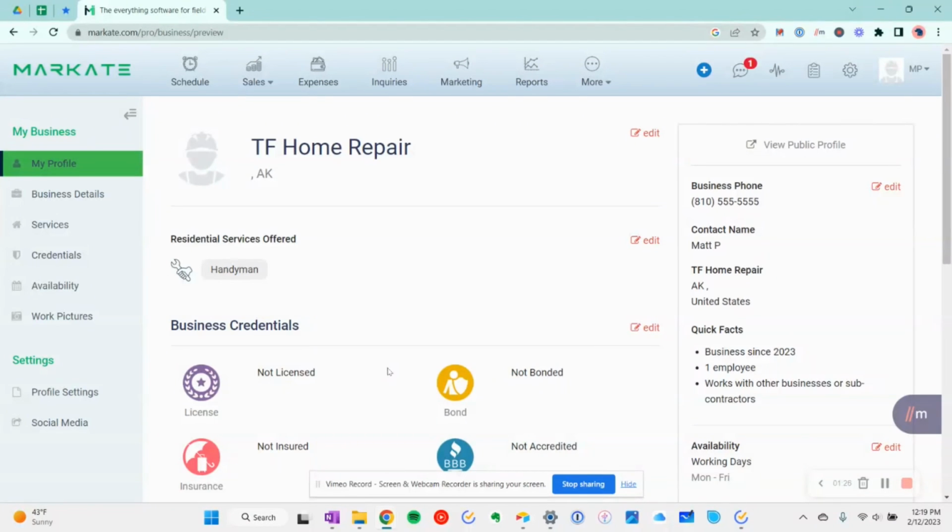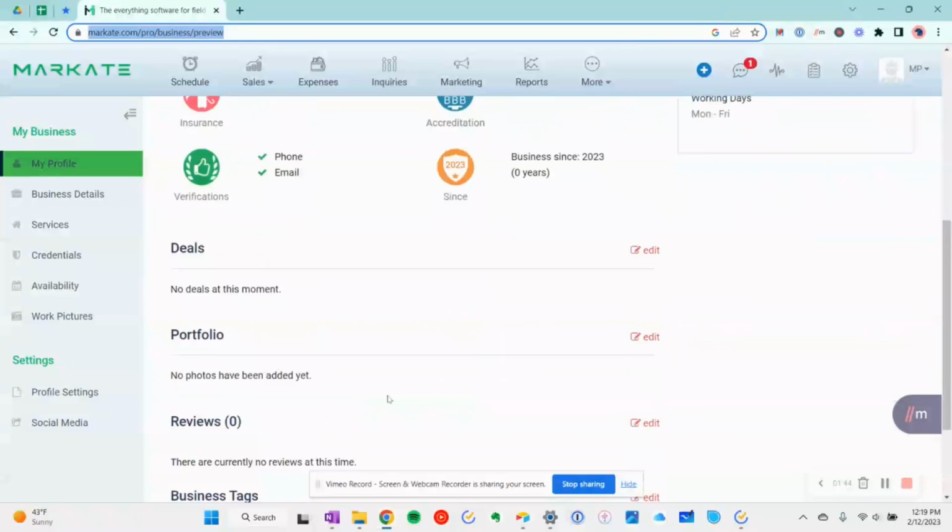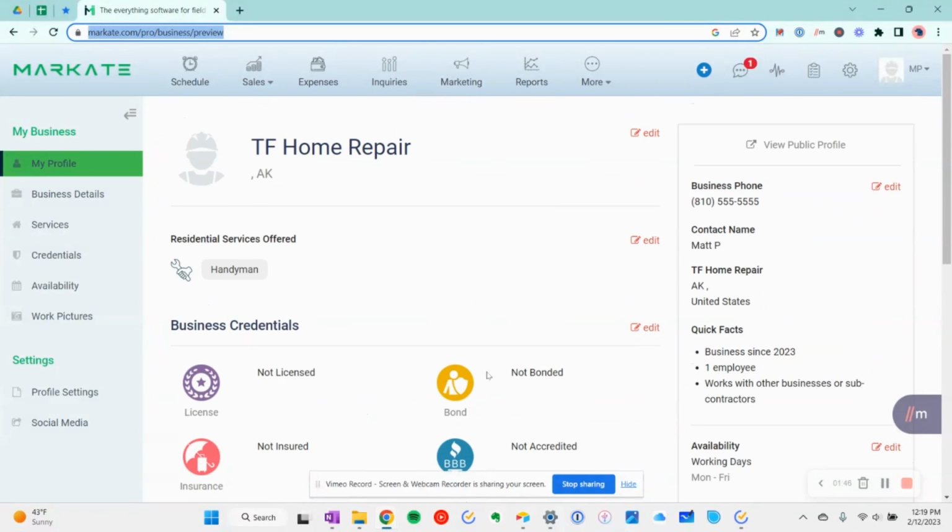You want to have multiple business listings so that your business gets indexed across multiple sites. And you also get your own URL that you can shop around to your clients, and they can send it to their friends and family so that they can see quick hits about your business versus having to visit your website.